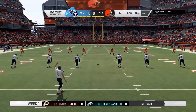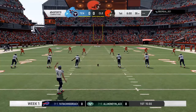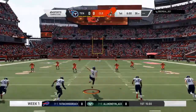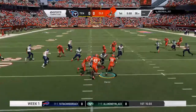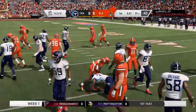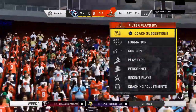Set to match up between the Tennessee Titans and the Cleveland Browns. Out is the kickoff unit as they run up and send this one away. This one fielded at the 5. And nice work on the return as they'll start their drive just past the 30-yard line.